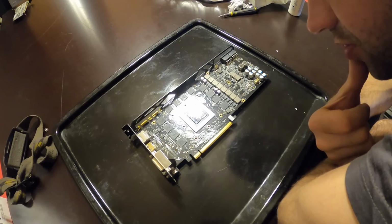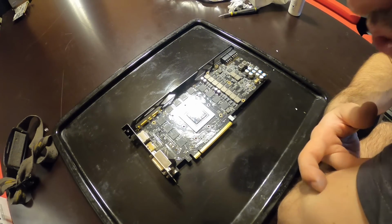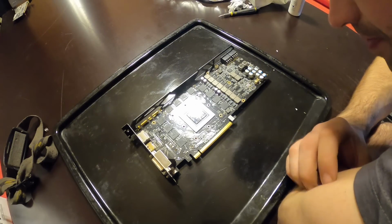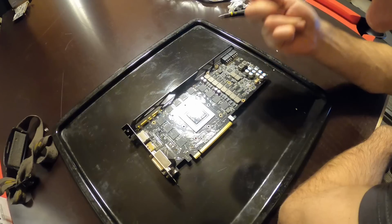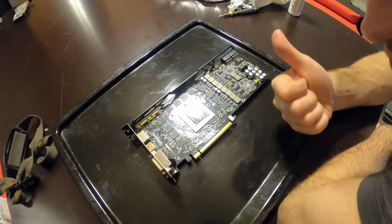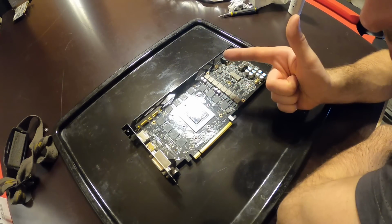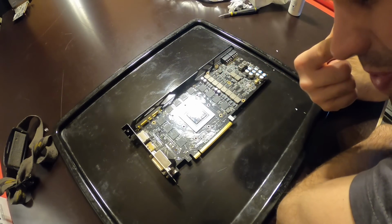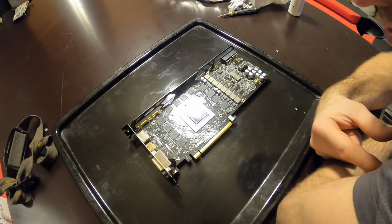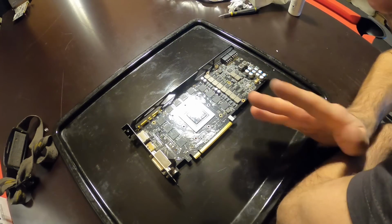Once you take it out, you need to let it cool down on its own. Don't put a 200-degree graphics card in your system. That is not a good idea. And then hope for the best. Keep your fingers crossed. It will either be A, fixed, working again; B, nothing, absolutely nothing, the same issues, then you could try again with a bit longer bake time and maybe a bit more degrees as well; or C, totally broken and doesn't work anymore at all.